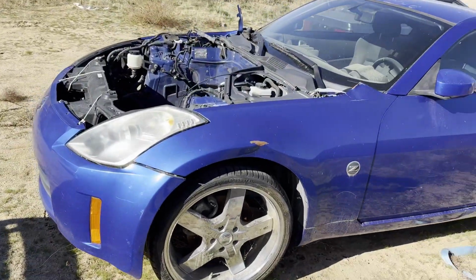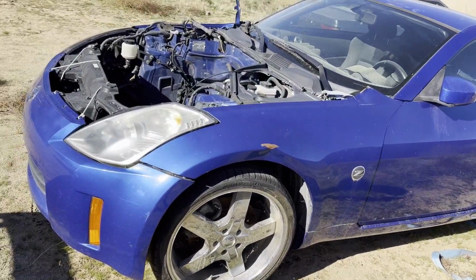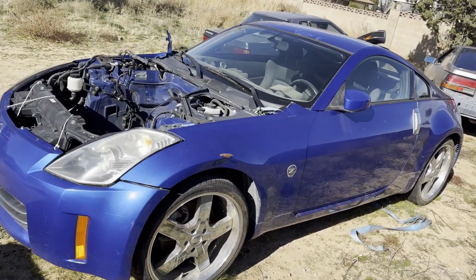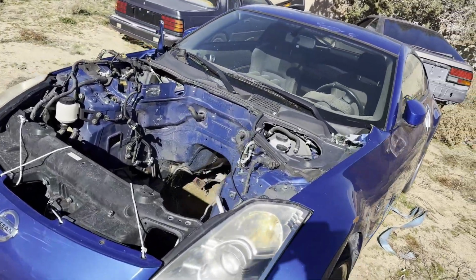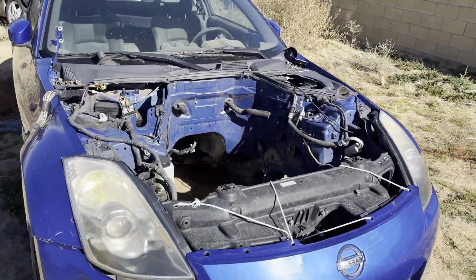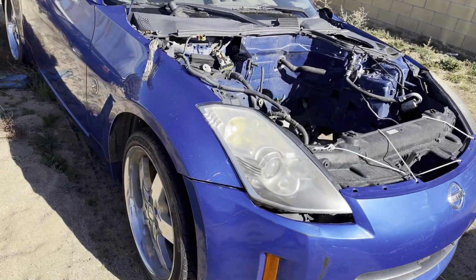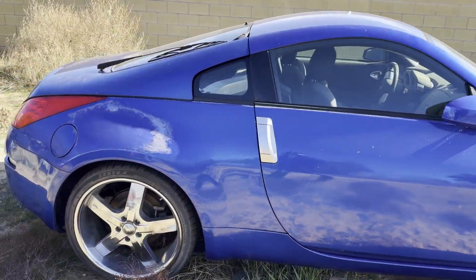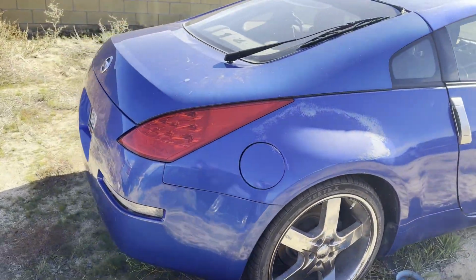But yeah, this is the 350Z that I bought. Bought it just as the shell, no title or anything. I also bought an engine for it, which I'll show later. But I'll be putting this into the shop so I can start working on it. It's a clean title. It has pretty low miles too. I think it only has like 80,000 or something.